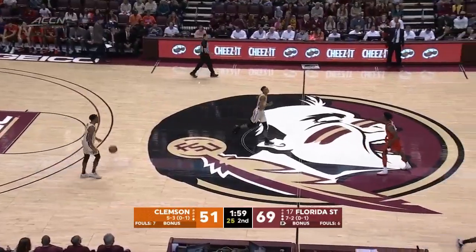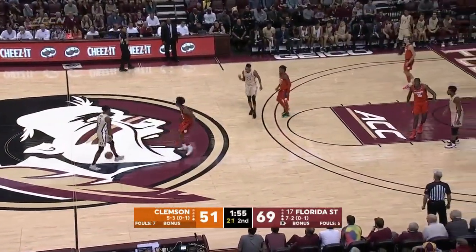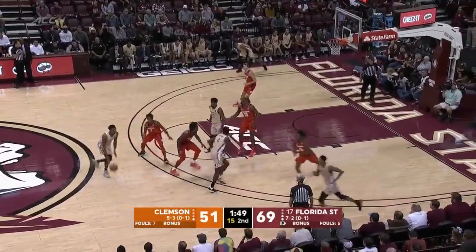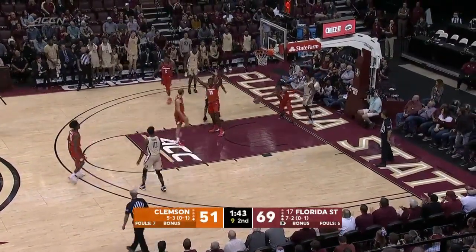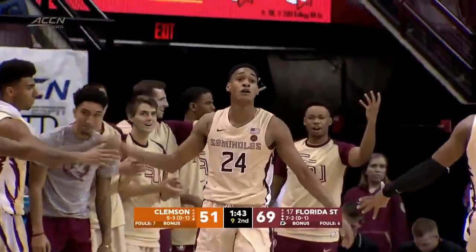Hunter Tyson's job is to make threes when he comes on the floor. That was a good look. A lot of pieces they need to fit together, Clemson. Brad Brownell has done such an unbelievable job. There is Vassell, contact on the way up from Jemison, and he'll go to the line.